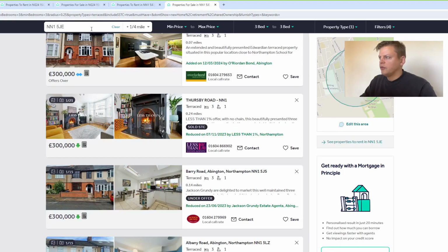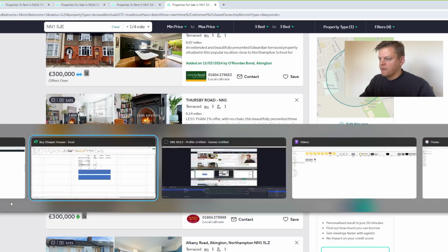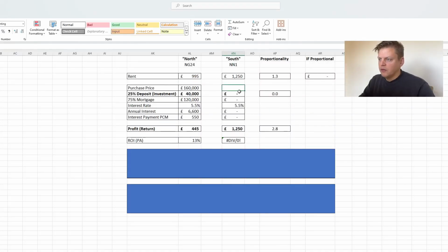Let's go to NN1 5JE, quarter mile, 3-bed terrace properties. Filters are all the same. Barry Road, here we are, a property that's now marked as £300,000. It's under offer. I'm going to take it at face value. £300,000 is the cost of that property to bring in a rental income of £1,250.